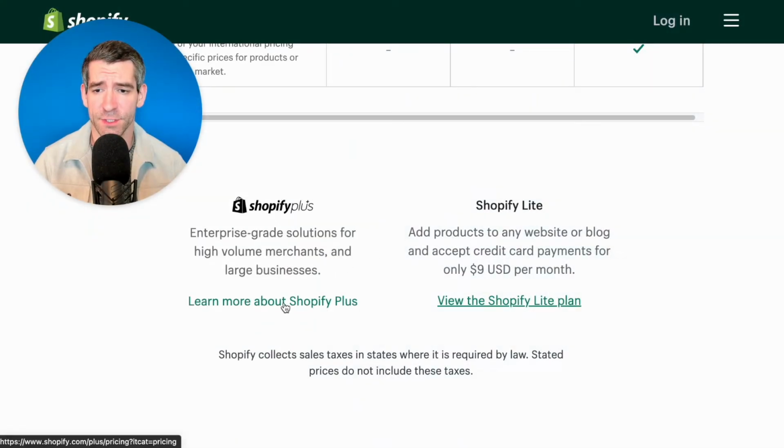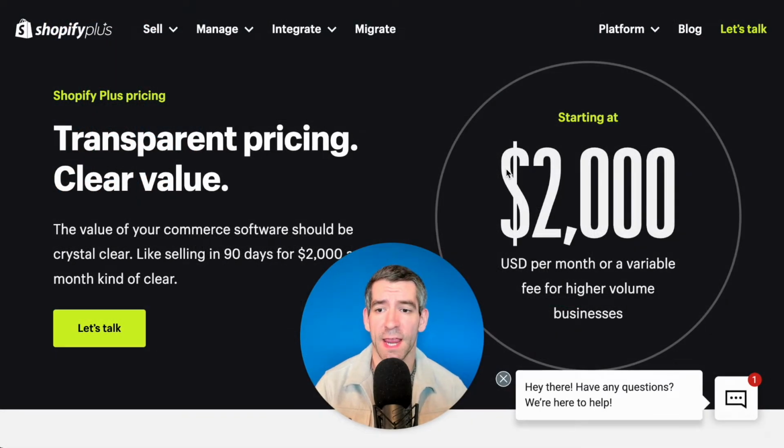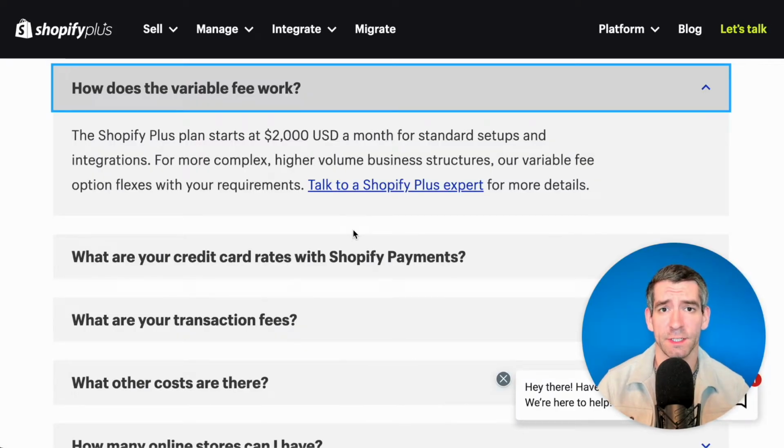Okay, then the last pricing package is going to be Shopify Plus. And the enterprise plan, it's called Shopify Plus, starts at $2,000 per month. And if you have any experience with enterprise plans, you know that that's extremely inexpensive compared to a lot of the competitors such as BigCommerce, Magento. So this is great. And the first order of business is, is it actually $2,000 per month?